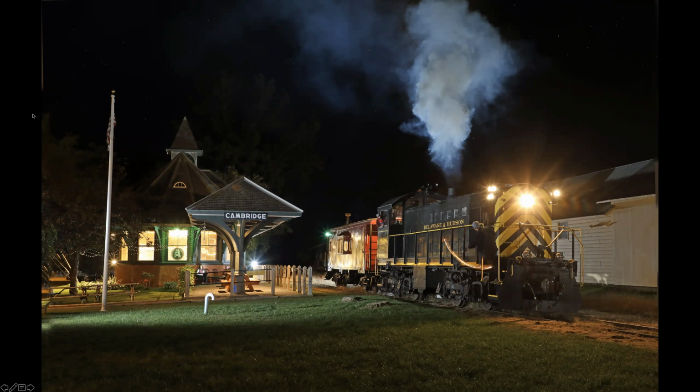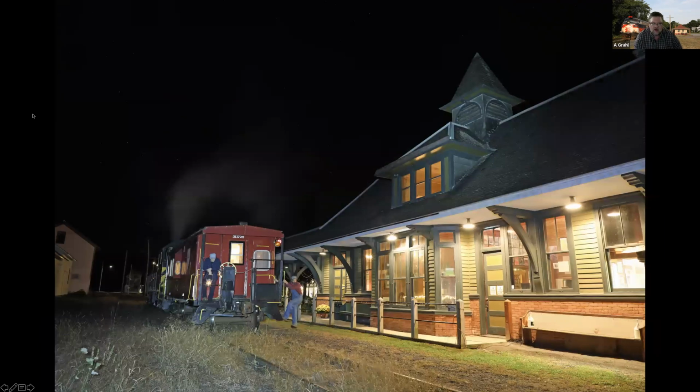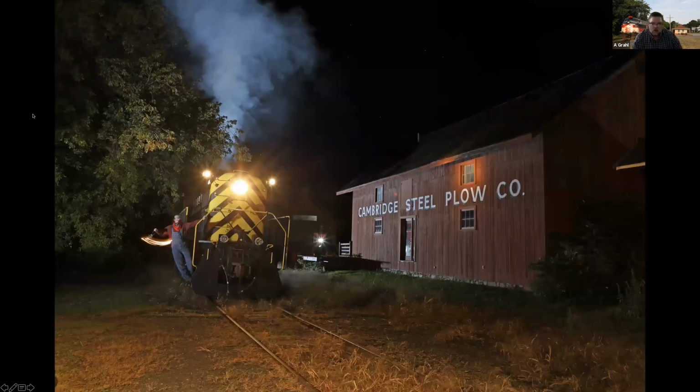Nice event here. This was a Friday night event, and Saturday we were at Eagle Bridge, which you'll see later. But here's a few pictures around Cambridge, some shots with the 1909 station and the Raven Rail caboose, and with the old steel plow building. That's the owner of the engine and the coach, Hal Raven, waving the lantern. Nothing like an Alco smoking at night.